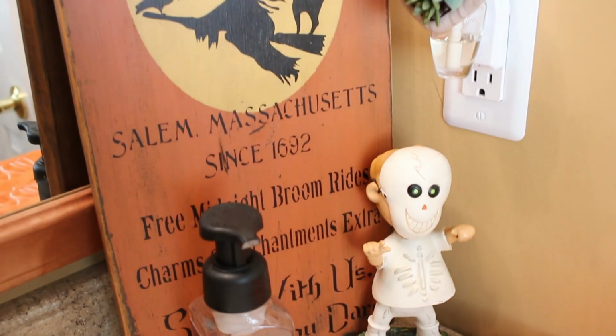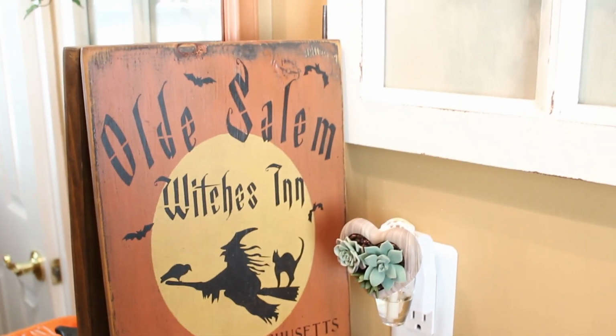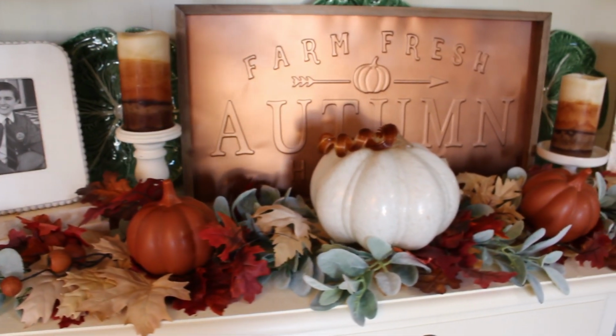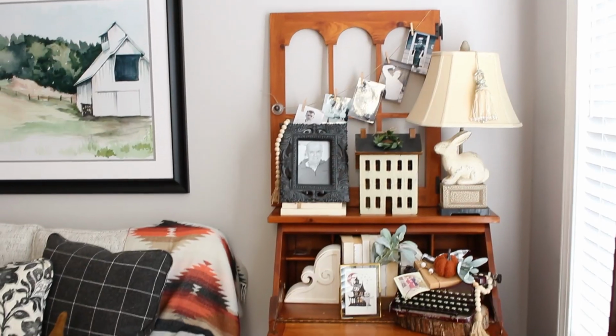I'm not sure if I'm going to be changing up this powder room for Thanksgiving or not. I think this Halloween theme is just so cute and happy, and don't we need a little bit more happy in our lives? So this has been my fall home tour.